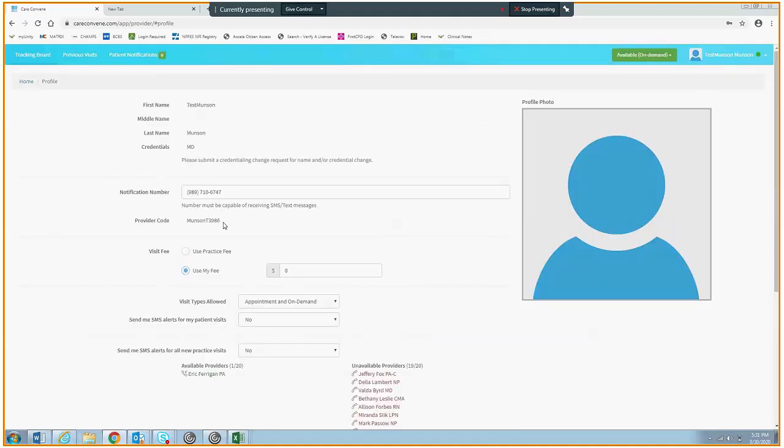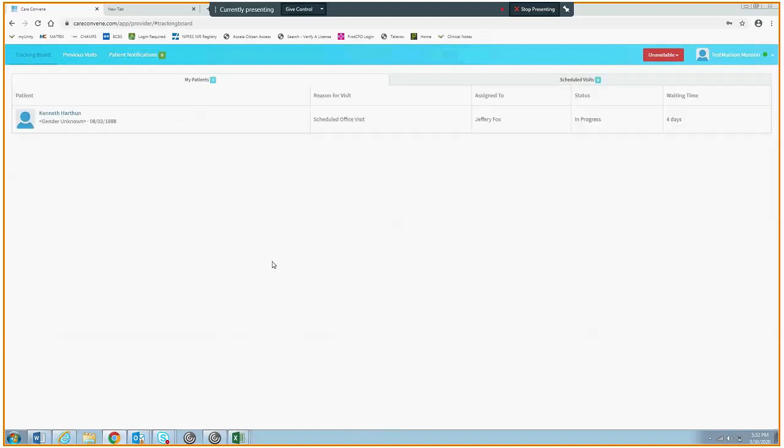There is a provider code here, but we are asking that you guys use the provider code that's given for your care team rather than your individual provider codes. Up here, this is where you can change your availability. So at the beginning of the workday, we ask you to change it to available. And then at the end, you can come up here and change it to unavailable. This is just taking you offline, basically, so no one can request a visit with you. You won't be available to get visits. And then you would just go back to your tracking board to watch who's checking in.